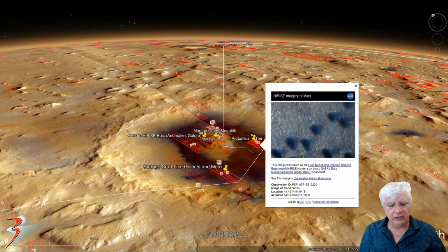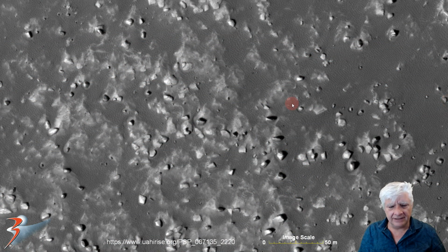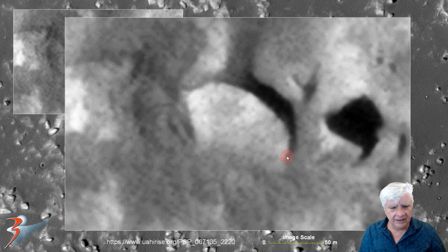Located in Moreux, 41.49 degrees north, 44.94 degrees east, in this region of Protonilus. Dark patch of dunes over here in the circular depression called Moreux crater. And yes folks, another disk right there in the center of this image, with a diameter of roughly 15 meters across. Take a close look at it: we can see a nice rounded edge again, a relatively smooth flat surface, slightly dented or eroded.